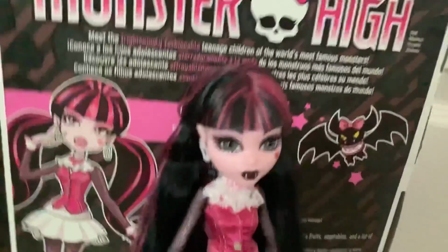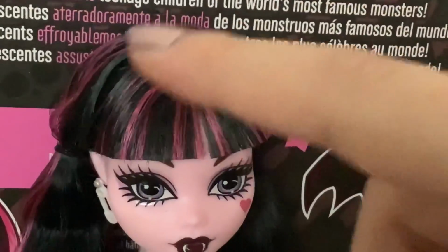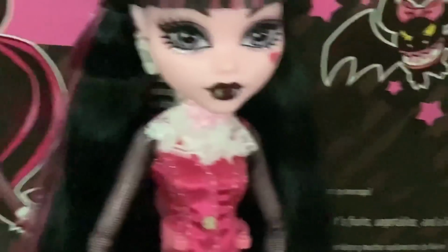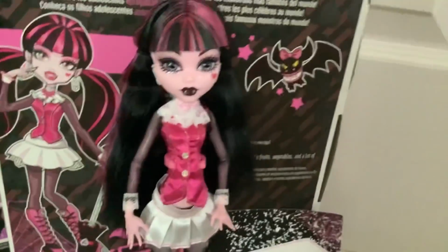So here's Draculaura out of the box. I made the mistake of trying to brush her hair and I made it a little messy. So there is some gel in the hair, mostly in the bangs to keep the style. Not so much the back of the hair, but she does have box hair, fresh out of the box, because, you know, that's how dolls be. They get the box hair.